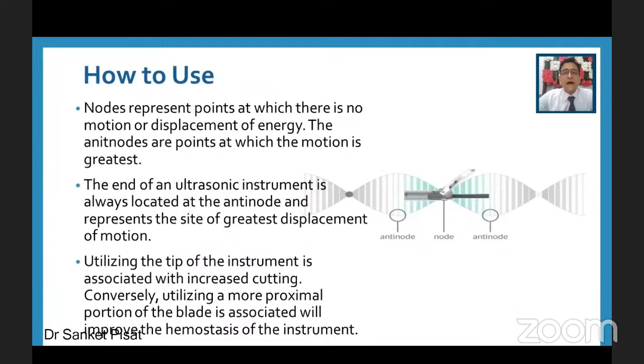So now comes the question of how to use. Before looking at how to use, let's see a little bit more about the concept of node and antinode. Nodes in physics represent the point at which there is no displacement in harmonics, and antinode represents the point where there is maximum displacement. Cutting the technical part apart, the node of the instrument is located close to the jaw of the instrument, and the antinode is located close to the tip. What this means is that the part of the black blade near the joint is going to move the least, and the part of the black blade near the tip is going to move the most.